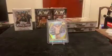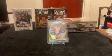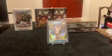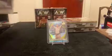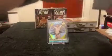And our Sheamus out of 50, we will randomize that at the end. So you guys will know who will get that one. I don't believe Sheamus sold. Nope, no Sheamus. So we'll randomize that one. And then we'll go to our blaster box for Chrome. Looking for our X-Fractor parallels in here. So there's our cards. Our empty box.